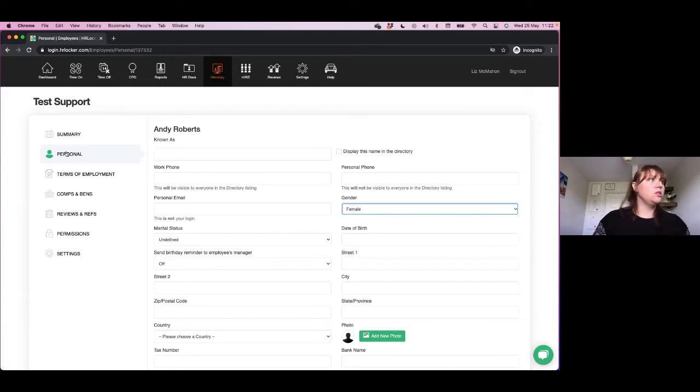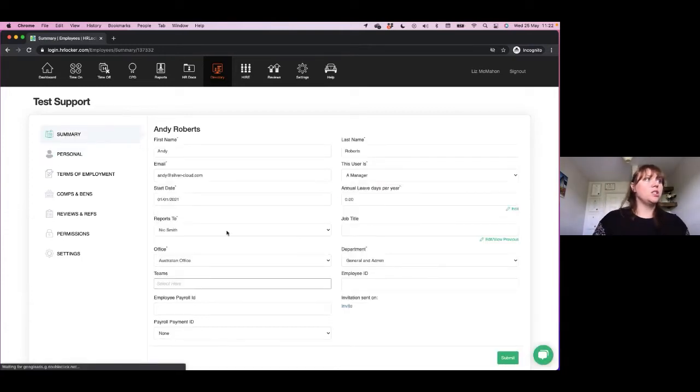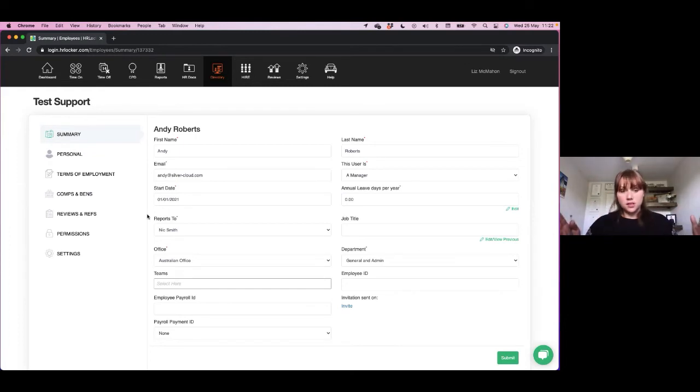The other important thing to note is that there's also a report in regards to the length of service. When a lot of people start HRLocker, they may put in a start date of the 1st of January 2022, the date that they start the system. That isn't going to give you an accurate report of the actual length of service that somebody has within the company. So it's really important to go back and make sure that you have their start dates in correctly, because that'll give you the report properly on the actual length of service of the individual.